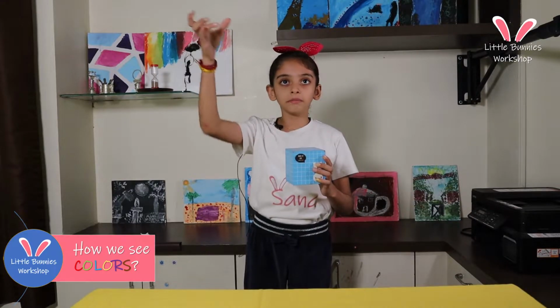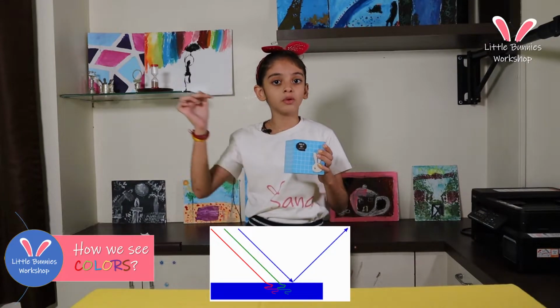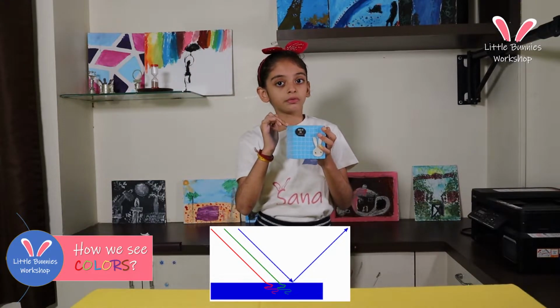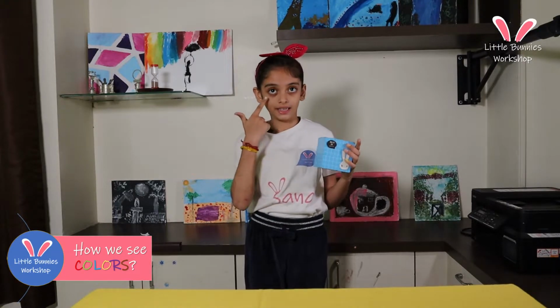So the light comes in many colors. Since the piggy bank is blue, it will bounce the blue color but absorb the other colors. So the blue color will bounce off of the piggy bank and right to our eyes.